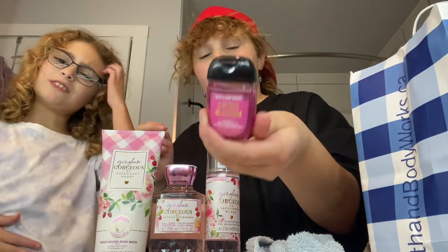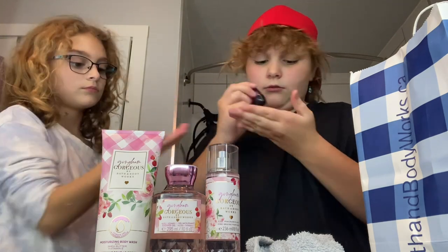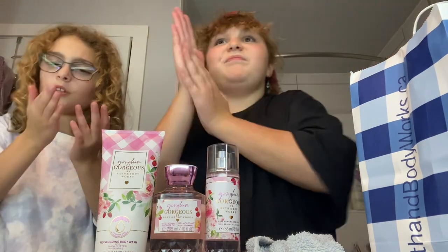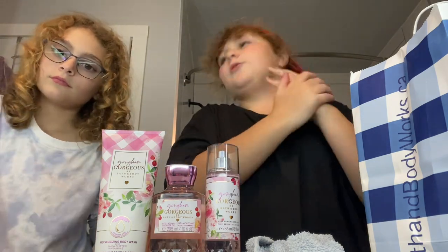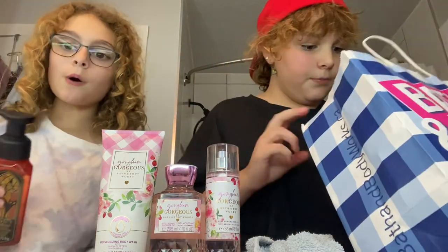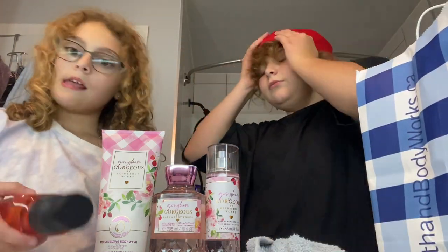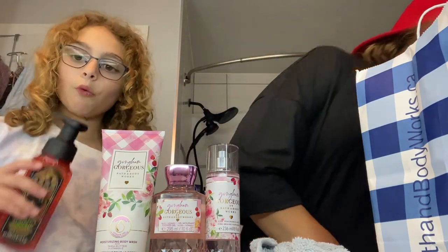Cactus Blossom. I'm not the huge fan. Ooh, I kind of like it. The perfume smells disgusting. It's okay. It smells like blossoms. Gosh, it's quite strong. Okay, so we don't have a set for this one. We don't have another matching soap because it's the only one. And it was buy 5, get 1 free. So we couldn't get a set for this one.